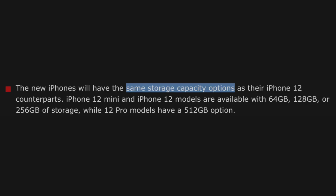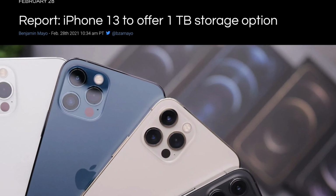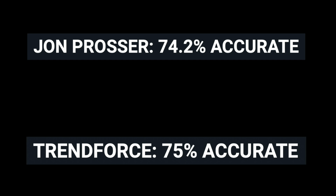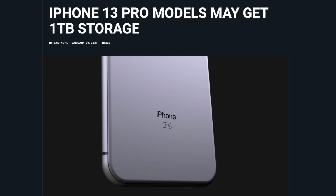However, thankfully there are a few tidbits that are a little different, and that begins with the storage tiers, because unlike other sources, apparently we won't see 1TB on the iPhone 13 Pro and Pro Max, according to these guys. Now, the main source who did say that 1TB was coming to the iPhone 13 Pro range was John Prosser, and these guys are very similar to John in terms of credibility, and so I guess ultimately there is a 50-50 chance of this feature happening.